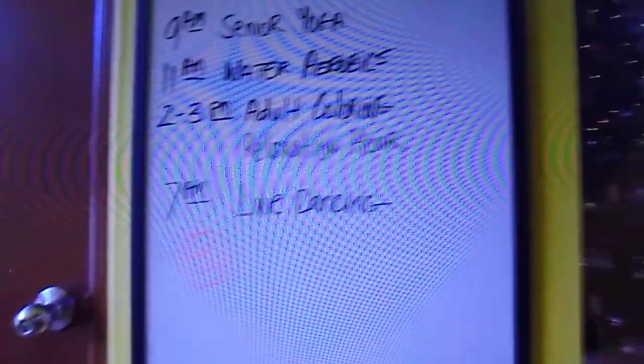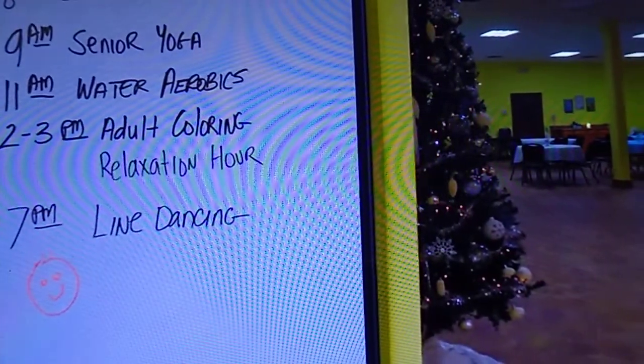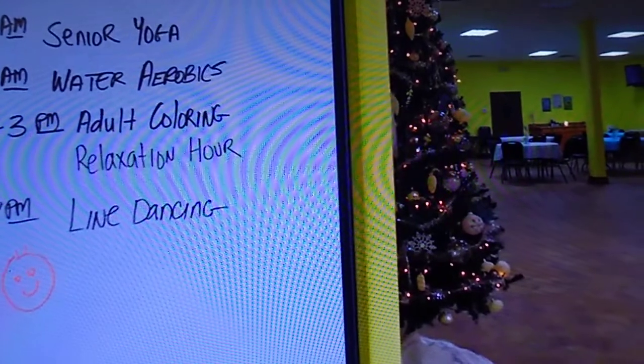Today's activities: some yoga this morning, water aerobics, adult coloring, and line dancing tonight. Last night, they had movie night where they had movies and ice cream.